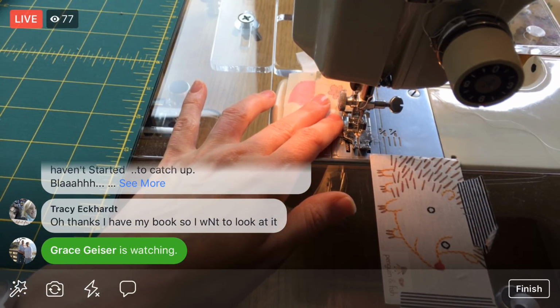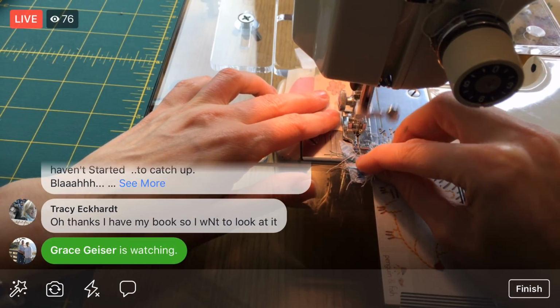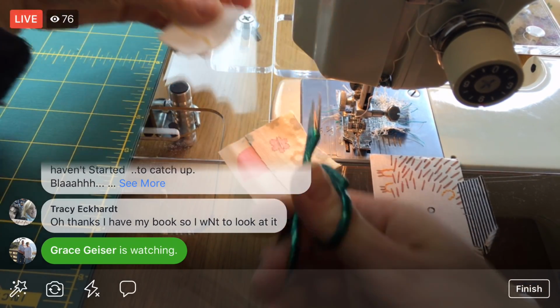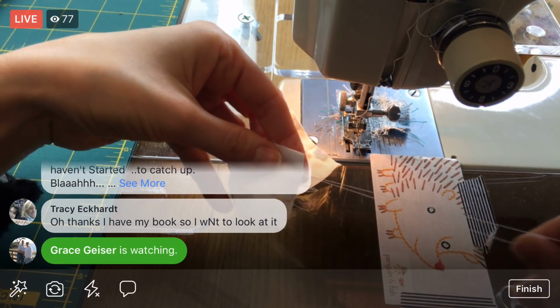All right, I'm attempting to sew straight. Sometimes it's easier said than done. Okay, snip these and snip all this extra thread off of this guy right away.